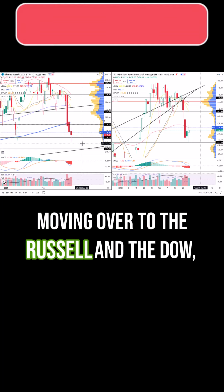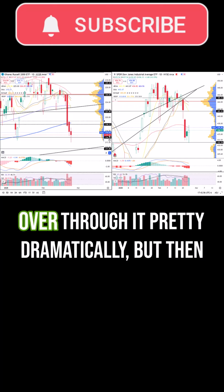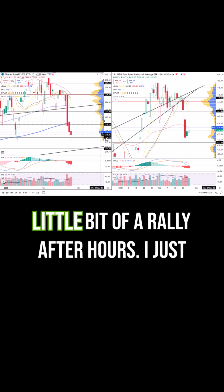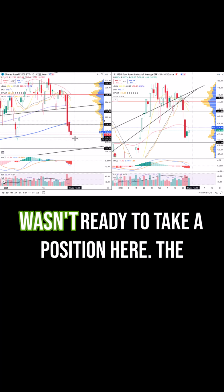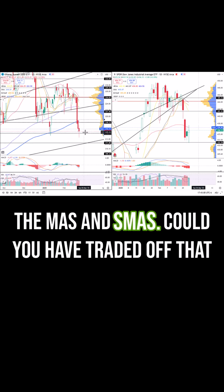Moving over to the Russell and the Dow, the Russell did hit that next level at 214.79, overthrew it pretty dramatically, but then we ended up closing above it. You can see a little bit of a rally after hours. I just wasn't ready to take a position here. The Russell looks a lot worse, being below all the EMAs and SMAs.